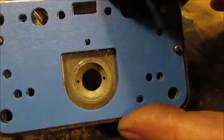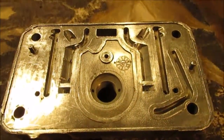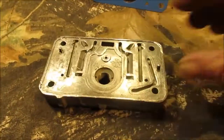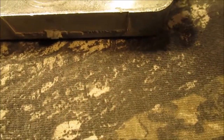Okay, quick clip. We got this all cleaned. These are reusable in case you want to change your power valve. They're supposed to be reusable. That's all done with a pocket knife. You see the scrapes. And a stainless brush. Brass will not do it. Stainless won't do it, it'll hurt it.